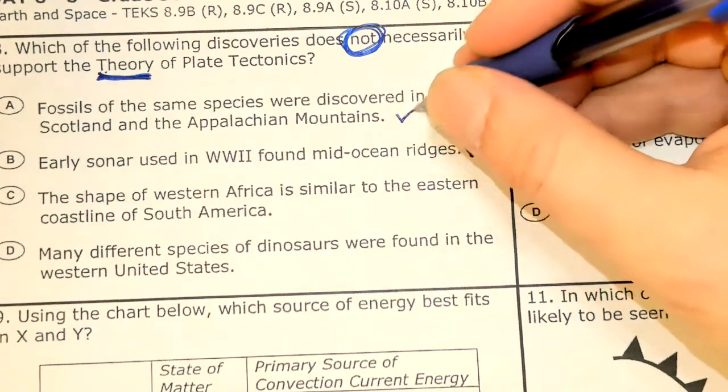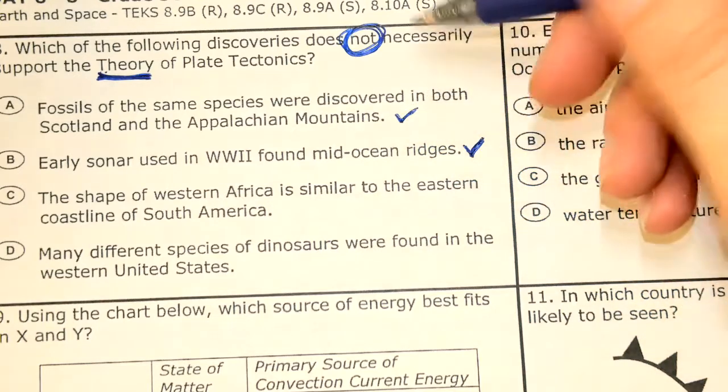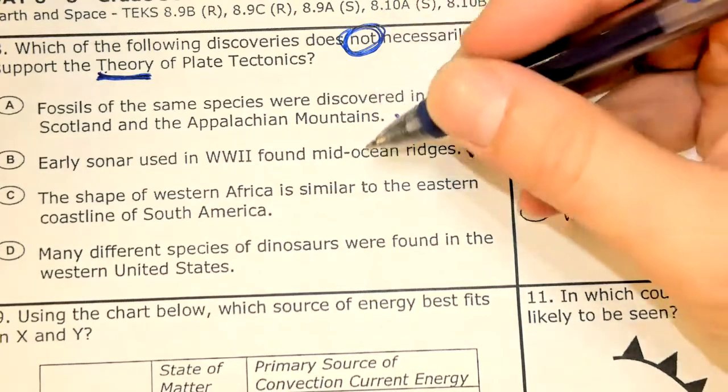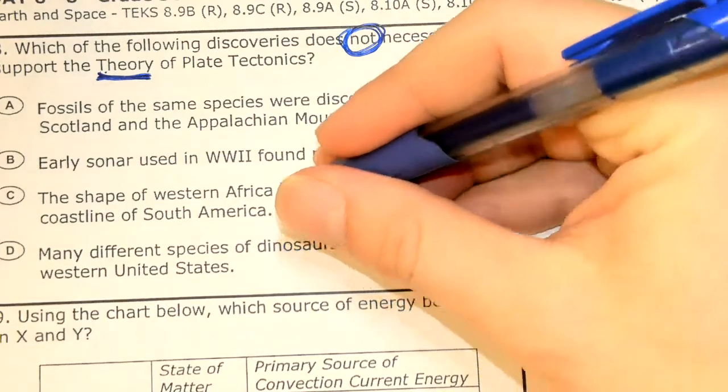But eventually they were able to start mapping the bottom of the ocean. We started seeing the features that were down there, including mid-ocean ridges, seafloor spreading, and so forth. The shape of Western Africa is similar to the eastern coastline of South America. They fit together like puzzle pieces.